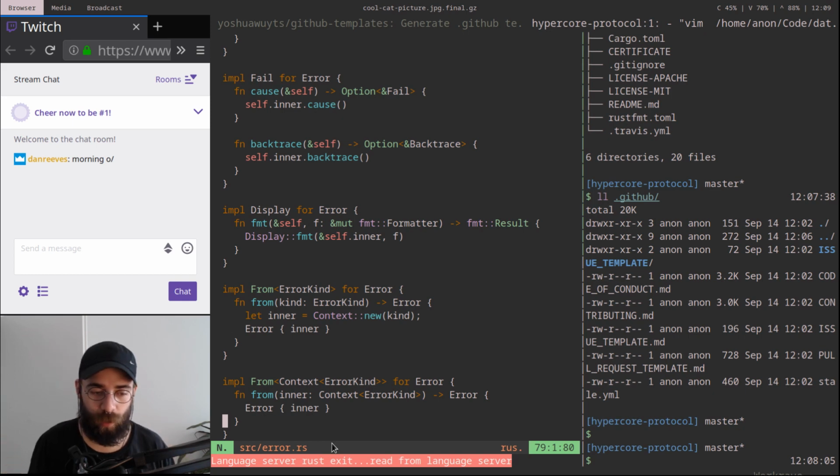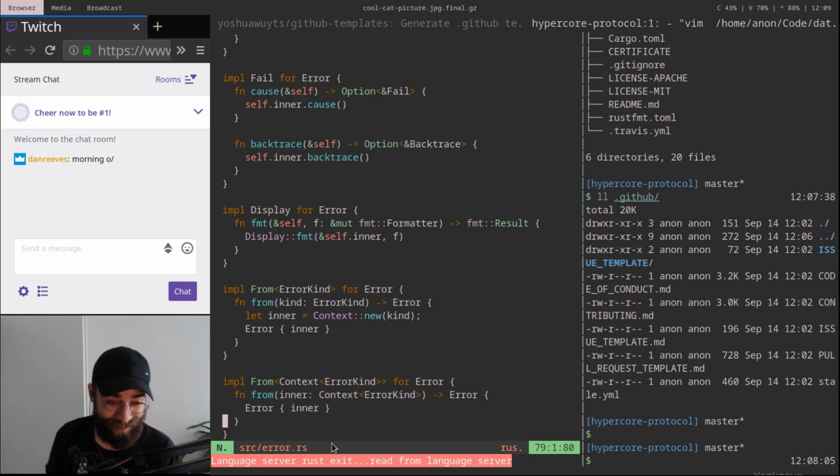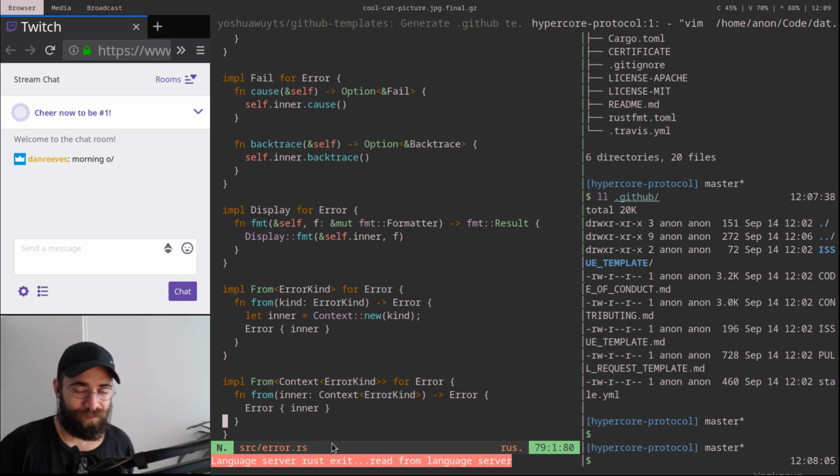You just install it once. And then on the other side, you have all the language teams, all the people that build programming languages and their communities. And they, oh, sorry, I need to sneeze. Oh, sorry. Excuse me.